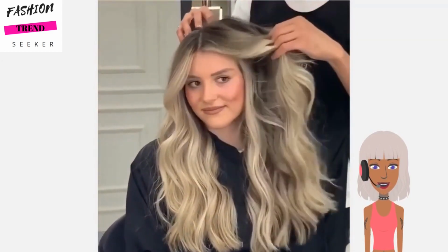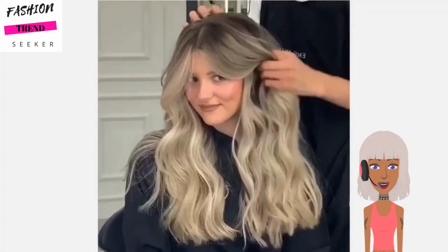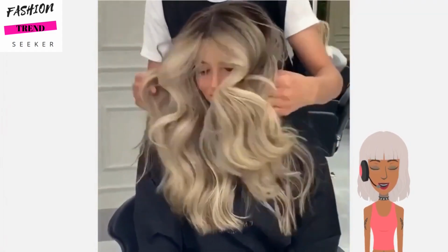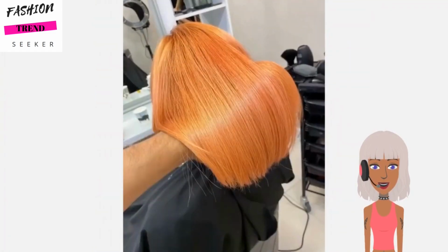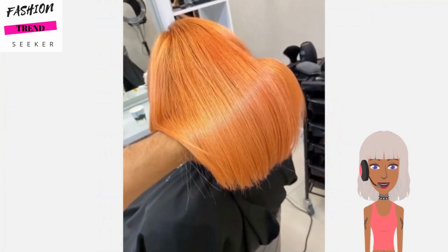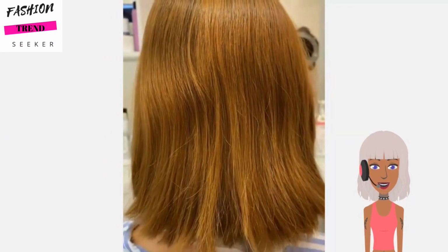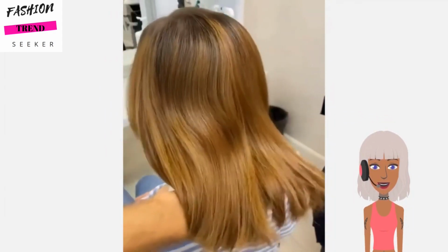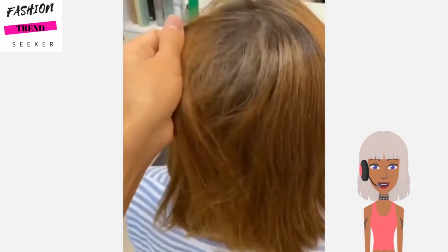Gorgeous. I just love the money piece hair trend. It's definitely, I would say, out of all the trends that I'm seeing right now, that is my favorite. And then second would be platinum blonde. So next up we see another hair transformation. So she's gonna be going with this bold orange.